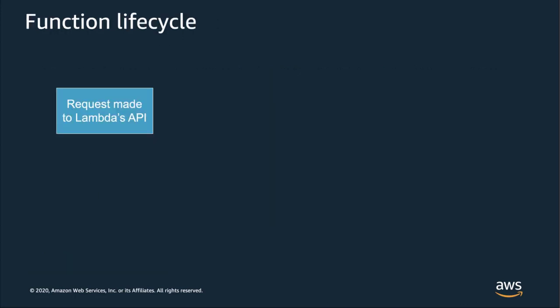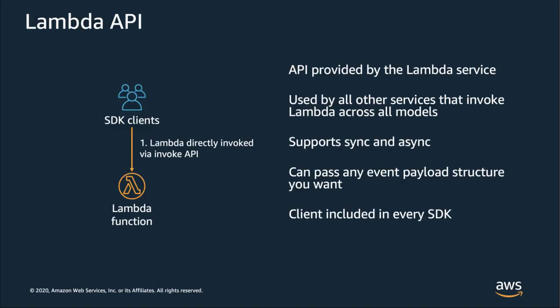So the first thing that happens typically for Lambda is that a request is made to Lambda's API. Real quick side story here. It's important to note that the only way that you invoke a Lambda function is via its API. There is no port, there's no socket, there's no other way that you can invoke or interface with the Lambda infrastructure that's running your function. And so whether you are executing via an API Gateway or an S3 bucket or Kinesis or any of the number of other services that can invoke Lambda, they are all executing that using the AWS SDK behind the scenes.